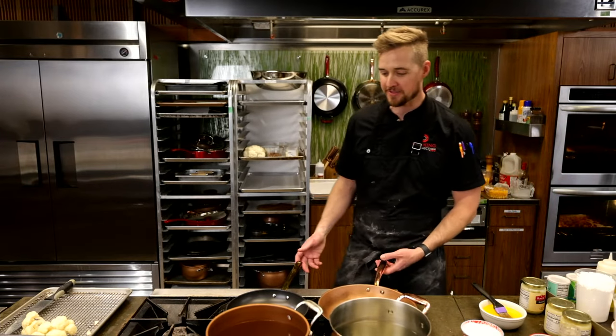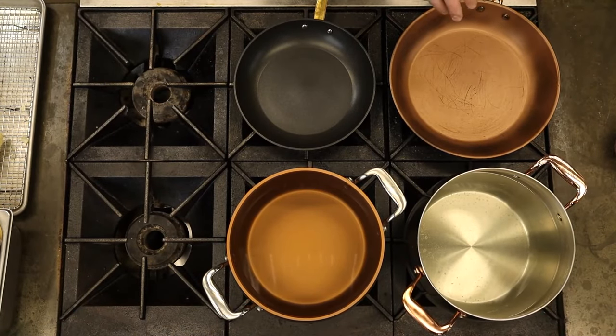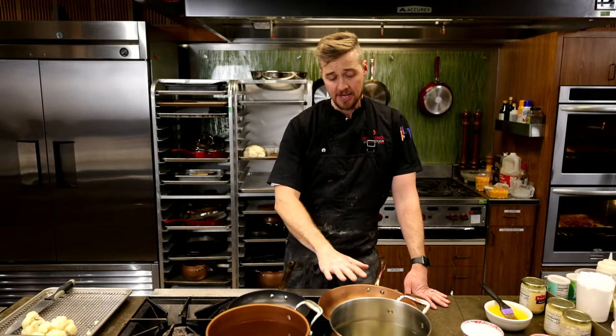Good catch. Okay, I'm going to taste it. It's perfectly cooked. Salted water. Really, really heavily salted water, like the ocean. I know I'm not the only chef you've heard say that. Salt it like the sea, because we're going to cook these potatoes on an open flame on one side.